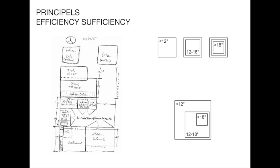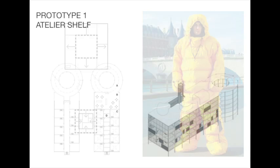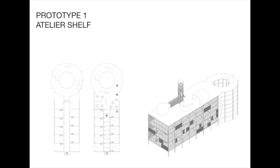We were thinking also about these principles, efficiency, sufficiency. It's just short now, but to offer more space, is it with a lower comfort, or is it better to have very small scale spaces and a high comfort? And finally, we developed three prototypes.